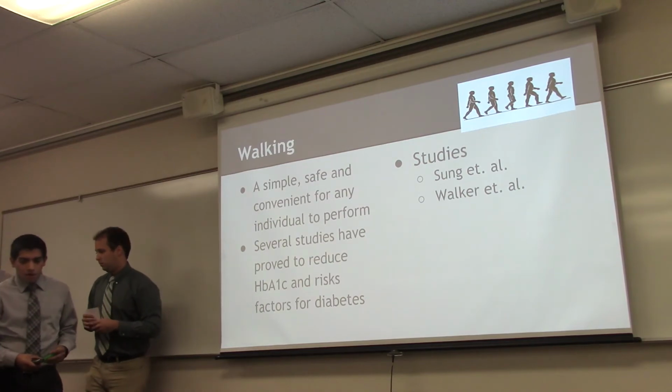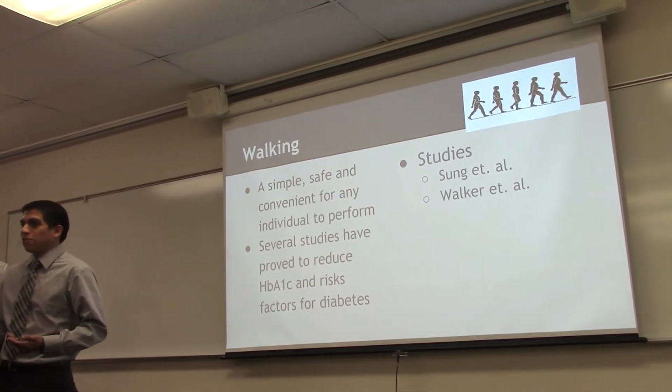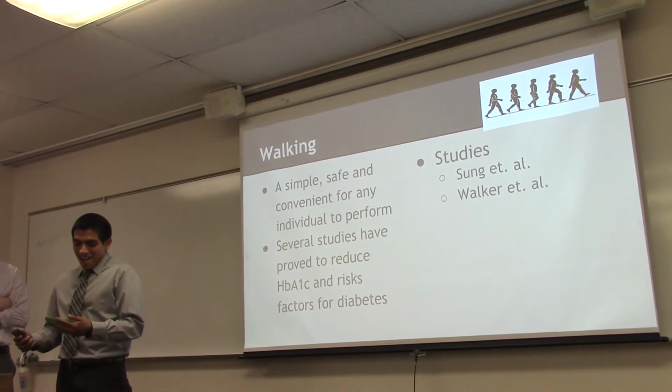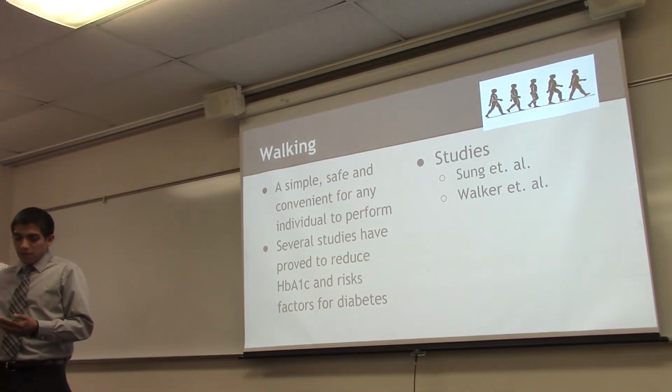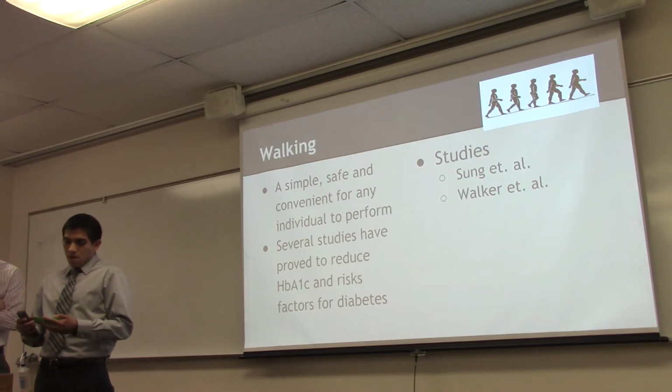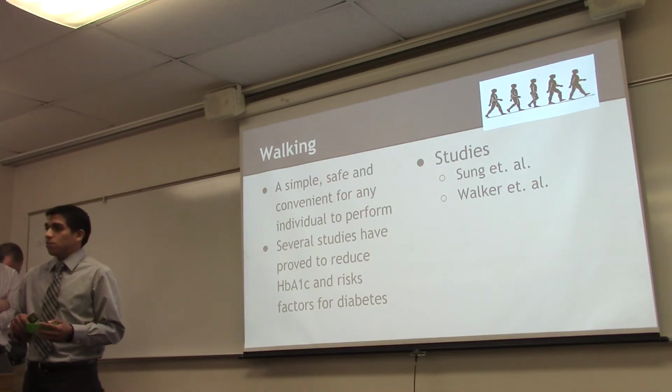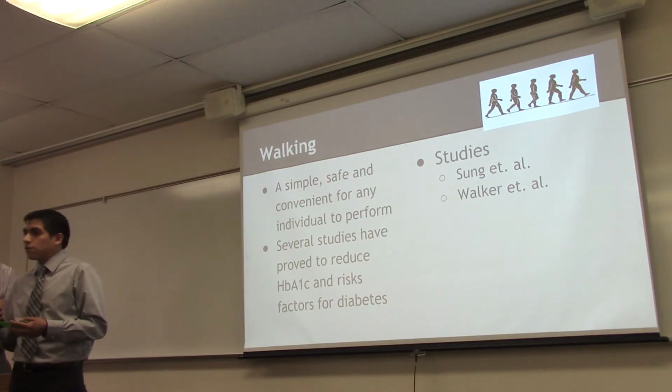Okay, walking. Now walking is very simple. I guess we all do it. I encourage everyone after being here for 4 hours, let's do some walking. It's very simple, it's very safe. It's convenient for any individual to perform. Studies have proven that walking reduces hemoglobin A1c and risk factors for diabetes.